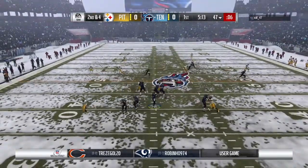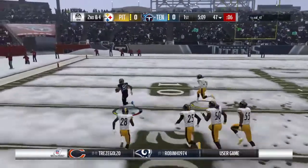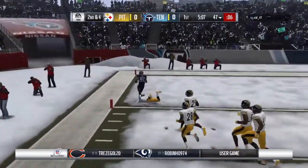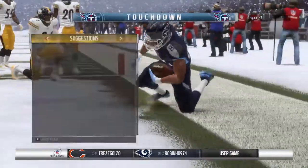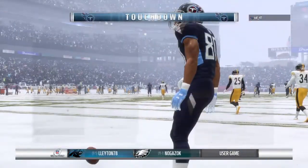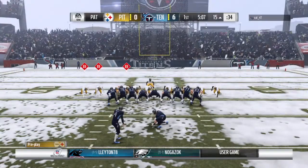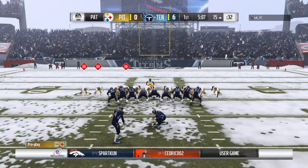Now a 2nd down throw for Mariota. Going down the middle, and it's complete. And into the end zone for a Tennessee touchdown. A big play there. 53 yards. And the Titans have taken a first-quarter lead.